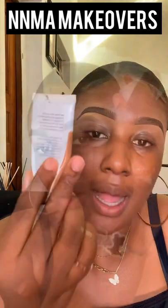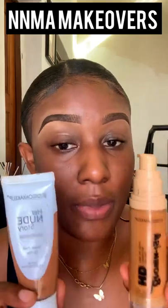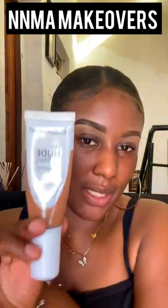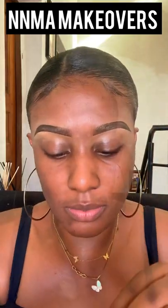Get your own. This is Blossom Nude foundation in almond. This is my shade, and there's another shade of foundation I always use from Blossom. It's called Brownish, and I use the number 9. I love both of them, but this one is a bit lighter. This one is lighter than the other one, the feel actually, and it's good. It's very soft on the skin.